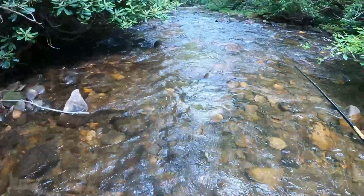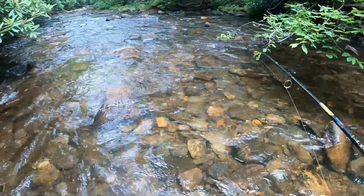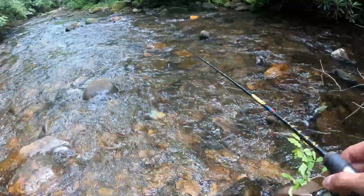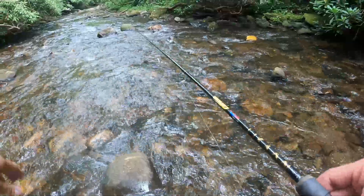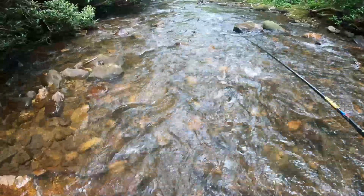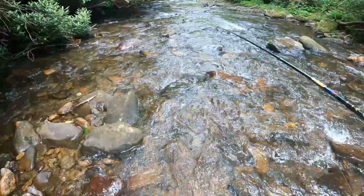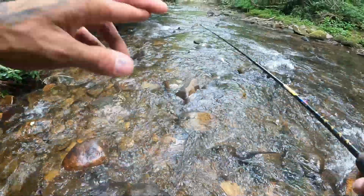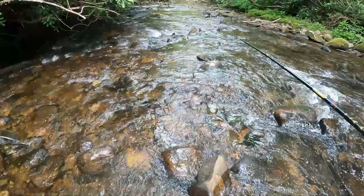We're gonna walk down about another 30 yards or so, or another few miles down, and then we're gonna kind of break back and try to see about finding a spot to sit in and get this fish cooked up. Hopefully we can get us one more. Fingers crossed we can get one more.